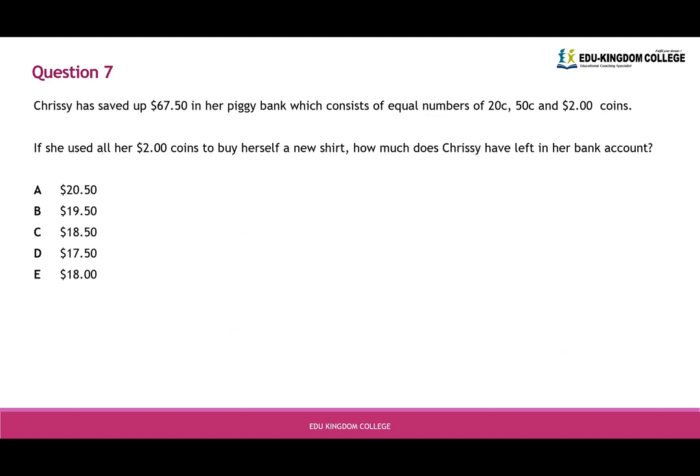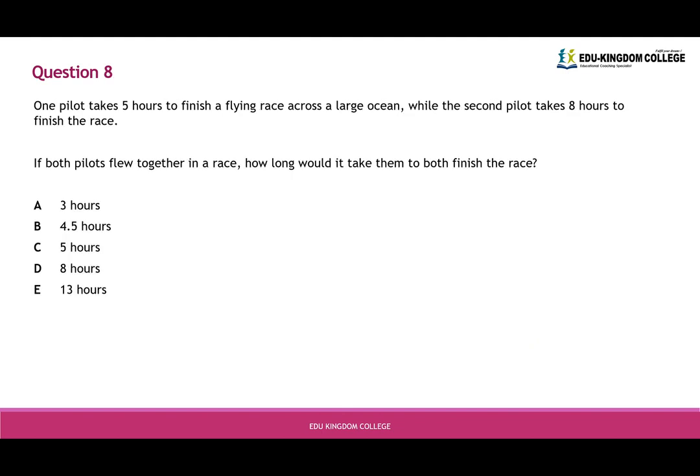Question 7 is accidentally a repeat, so we'll just skip it for now. Question 8. One pilot takes 5 hours to finish a flying race across a large ocean, while the second pilot takes 8 hours to finish the race. If both pilots flew together in the race, how long will it take for them to finish the race?